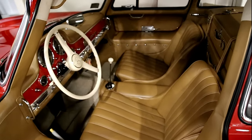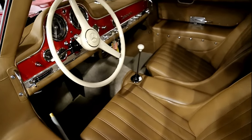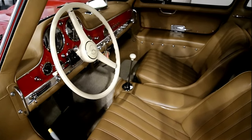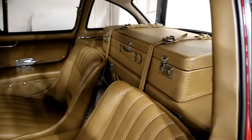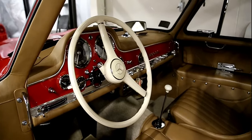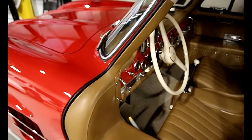Okay, you guys, here's the interior on a 1954. We think there's only five in the world that are red. 300 SL Gullwing, that's the luggage it comes with. Doors are white, dash panel's red. This is stunning, unbelievable.